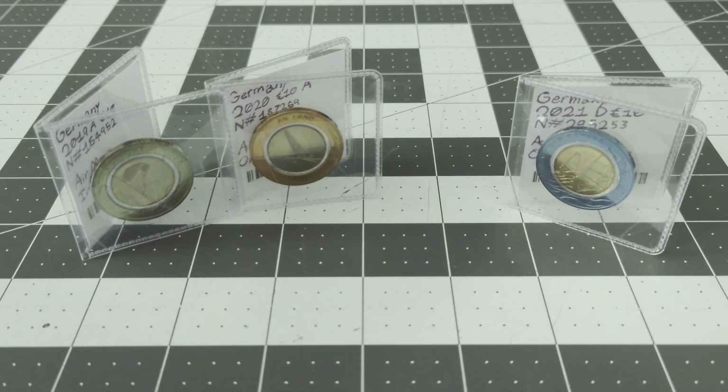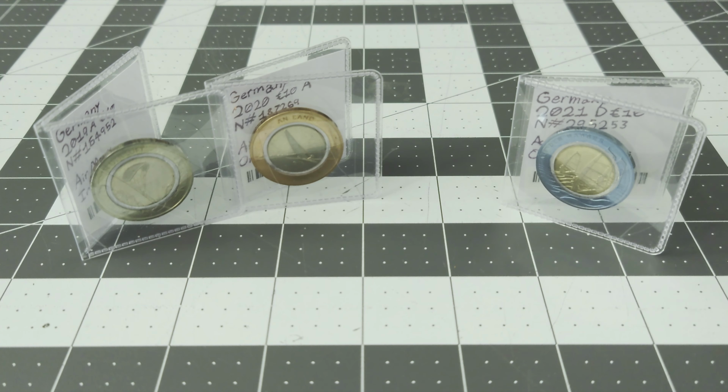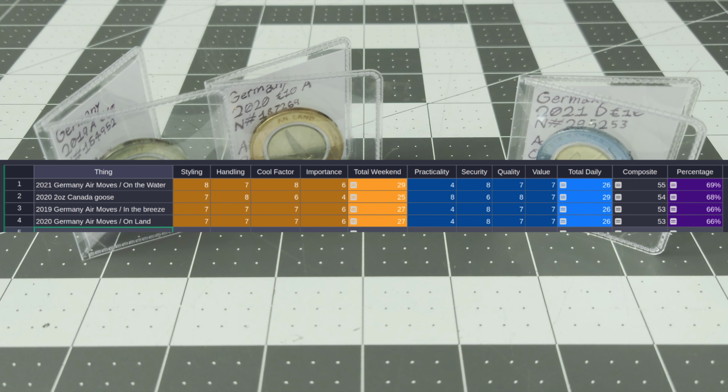Adding all this up, the 2019 and 2020 issues get a 27 out of 40 in the weekend category and a 26 out of 40 in the daily category. This is a 53 out of 80 composite score, or a final score of 66%, placing them just beneath the 2020 2-ounce Canada Goose. The 2021 gets a 29 out of 40 in the weekend category, slightly higher than the preceding issues thanks to the blue ring, and a 26 out of 40 in the daily category. This is a 55 out of 80 composite score for a final score of 69%, placing it just above the Goose.